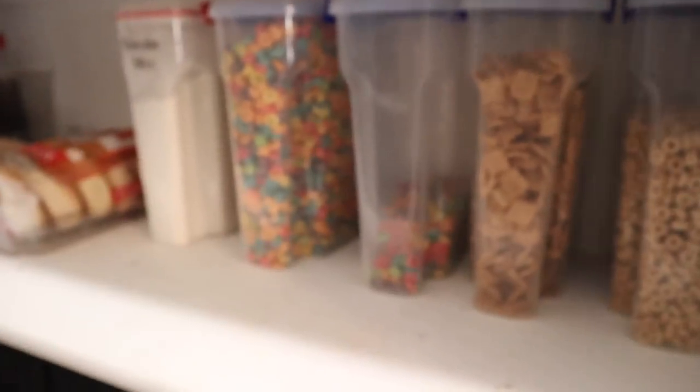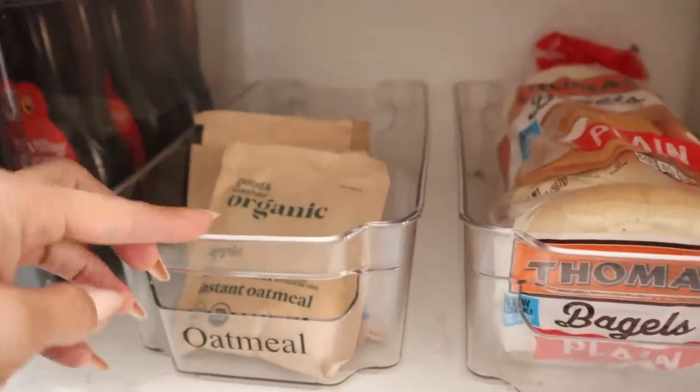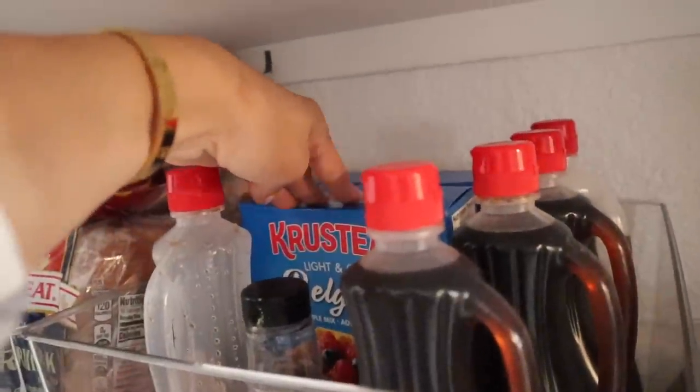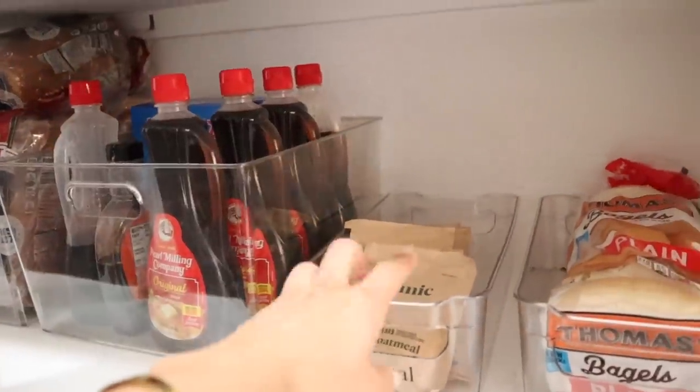On this row is cereal. I edited this down because we didn't need that much. Bagels. I need to order some more oatmeal. This is why I like having things organized, because I can see very quickly that I like to have four of these pancake mix boxes. So I know I need more of those, and I know I need more oatmeal.